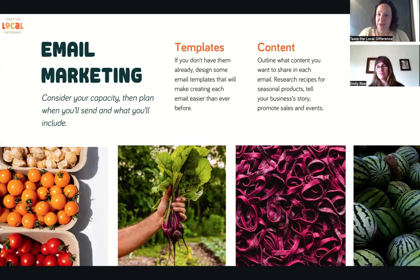So just having those pieces of content, whether it's general topics or the actual research behind recipes, and telling your business's story and things like that. Write as much of it as you can ahead of time, and just have the placeholders there. So when it comes time to send those emails, it is as efficient as it possibly can be.